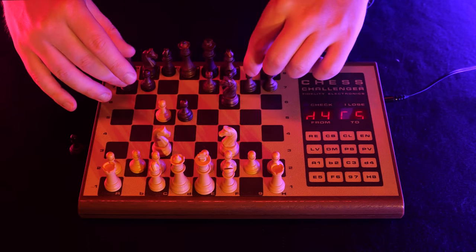So let's see, how about I play the move that I was planning, pawn from e7 to e6. Let's go and put that in the machine and see how it responds. And enter.